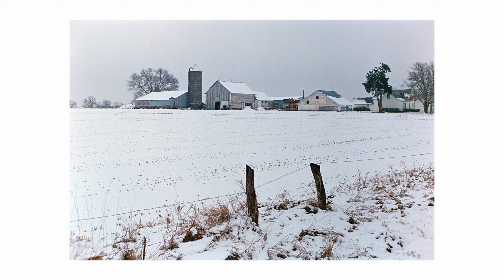Okay, this might actually be my favorite photo of the roll. I'd say this is a pretty accurate depiction of what you might run into in the back roads of Kansas. I love the texture you get from the remnants of the crops poking through the snow. The barbed wire fence fills up the foreground nicely too.